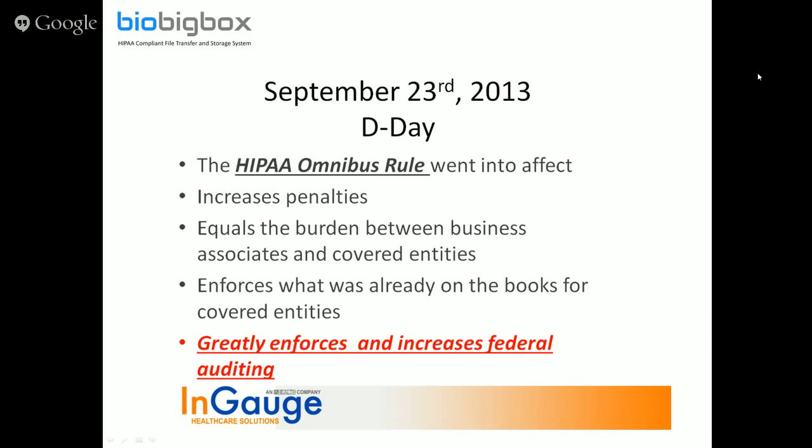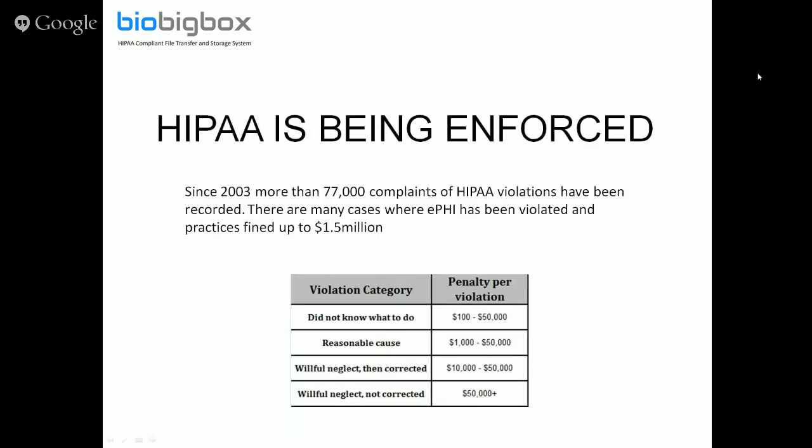A modified law came out called the HIPAA Omnibus rule that modified the original HIPAA rules and regulations, and what it really did is turn the puppy into a badger. It gave a lot more power, a lot more teeth, it increased the penalties, it increased the burden, and it also had a lot of information connected to electronic personal health information. And that's the focus of the presentation, the need that we're providing a solution to with biobigbox, and it became a much more significant issue as of 2013.